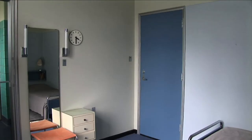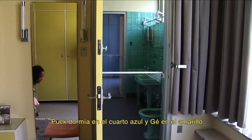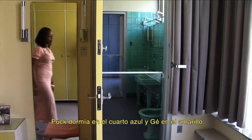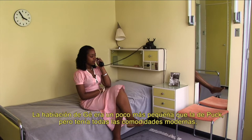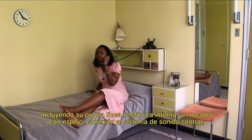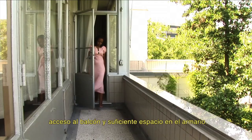Puck slept in the blue bedroom and Hye in the yellow one. Hye's room was slightly smaller than Puck's, but it still had every modern convenience, including its own internal phone extension, a dressing table mirror, a connection to the central sound system, access to a balcony, and a reasonable amount of cupboard space.